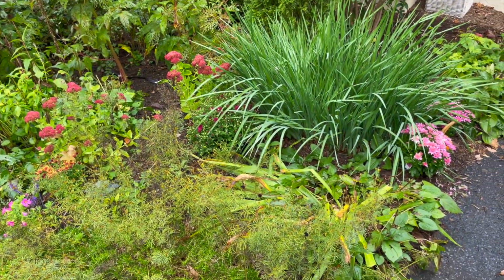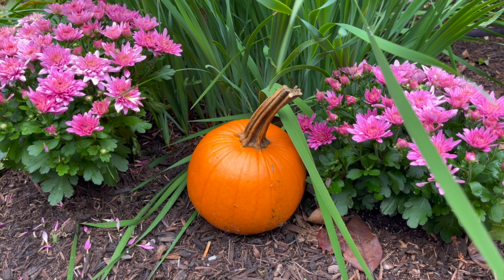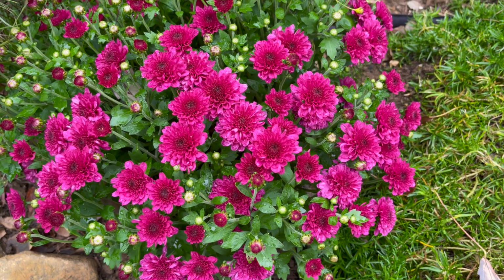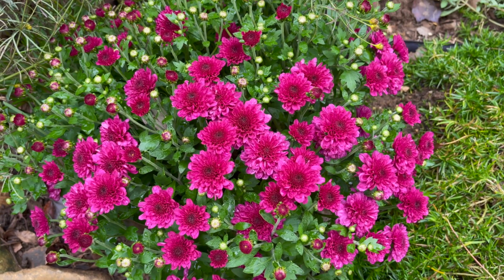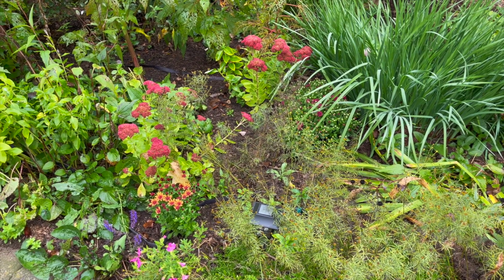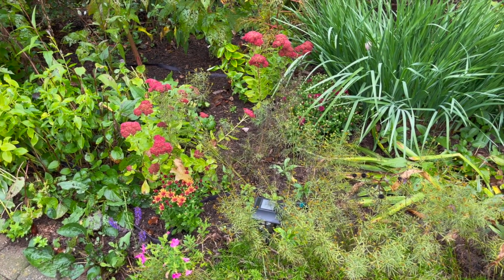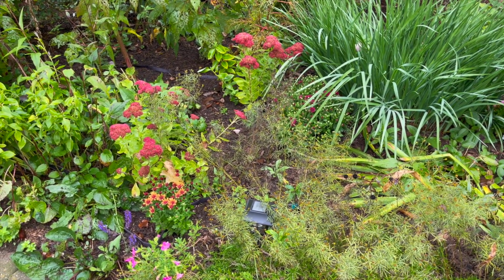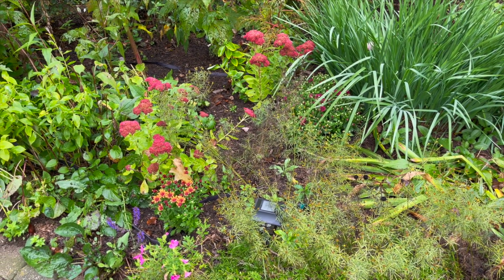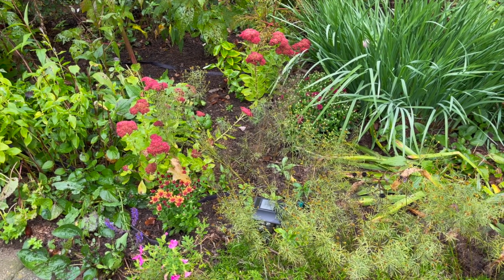So I did tuck in some fall mums, a couple pumpkins. I don't plant my mums until a bit later into fall because they just don't last that long. And they're really not meant to be a long blooming perennial. So I just put them in. And I know for some people they come back, and I've had them return too, but I put them in more as an ornamental annual in fall, and that's it. So because they only last about 6 weeks or so, I tend to plant them closer to October.